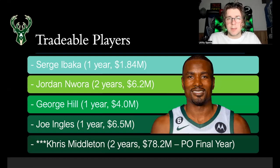Teams that play drop coverage have really had an issue defending Milwaukee in the past. And Brook Lopez is the reason why he's an absolutely untradeable player. He's at the heart of everything they do. Jordan Nwora, 2-year, $6.2 million deal. I included him on this list because he's a really nice package piece.